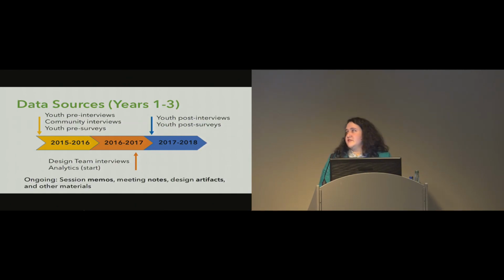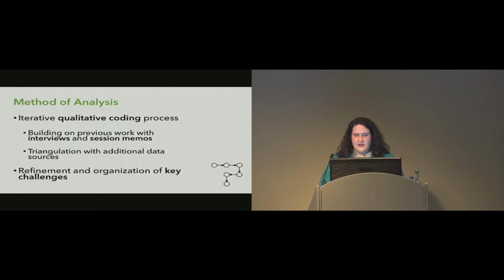The data sources that we're using in this particular study are several of these sources from these different years, including the various interviews, the surveys, some of the analytics from the website, all of the session memos, meeting notes, and design artifacts. So it's quite a lot of different materials, and quite a lot to analyze.